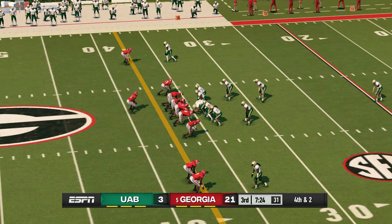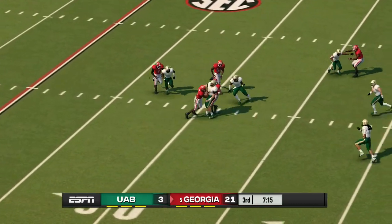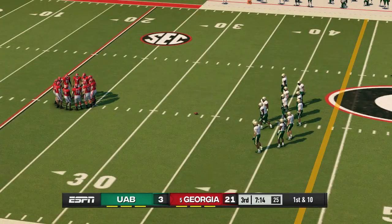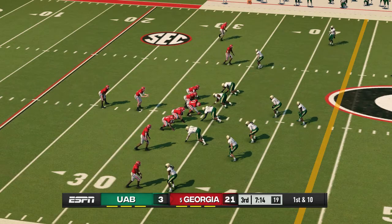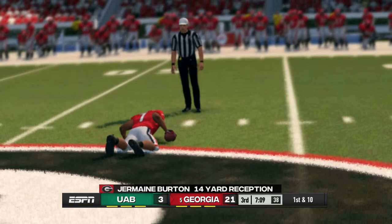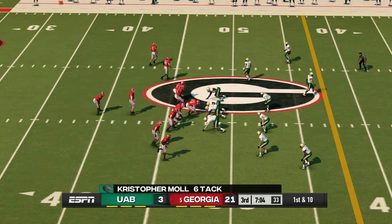Greenwell to punt. And this one is a beauty. Jackson takes it at the 21. Tackle made at the 33-yard line. The quarterback leads the offense back out onto the field as we get set to resume play. Wide receiver screen play, and down he goes at the 47. First down, 10 to go. Ball on the 47.